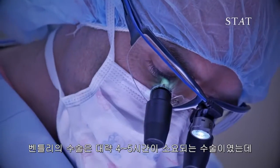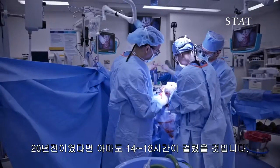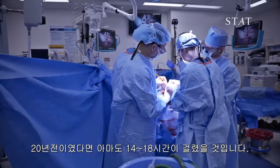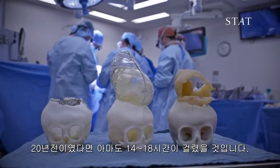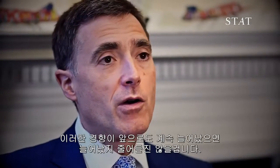For Bentley's case, this was a 4 or 5 hour operating procedure, as opposed to 20 years ago, when this might have been a 14 or 18 hour procedure. 10 years ago, I don't think there was a 3D printer in the hospital. This is still the very early days. There's no going back from this.